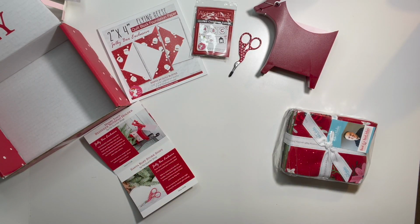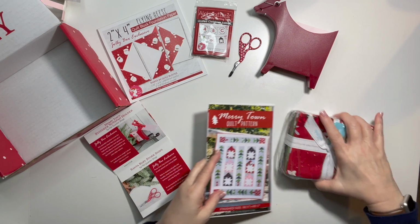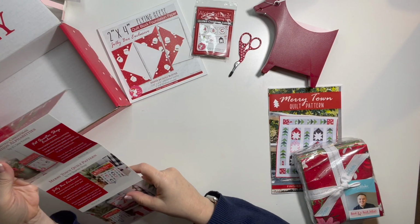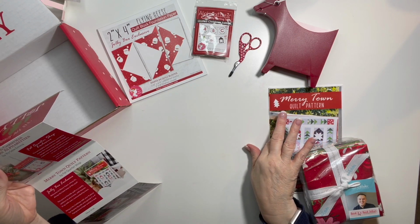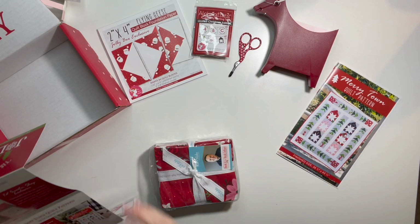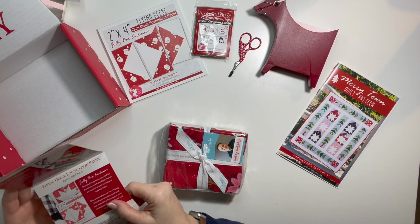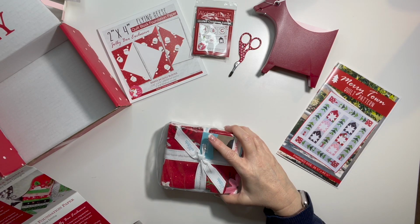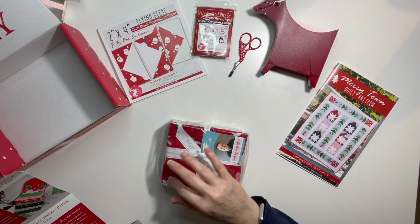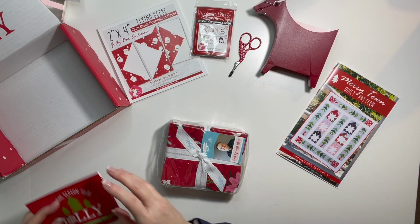So let me take a quick look at the pattern. And other than the Flying Geese, which these papers will help with, it doesn't look that difficult. And the value on the pattern is usually $9.98. Let me see. Yep, $9.98, and it's a Jolly Box exclusive, meaning even though it has a value on it, you can't buy it. So let's take a look at the fabric, and it is the Marytown Fat Quarter Bundle. I like getting Fat Quarter bundles. Value on this is $25.48, and it's by Christopher Thompson for Riley Blake Designs.